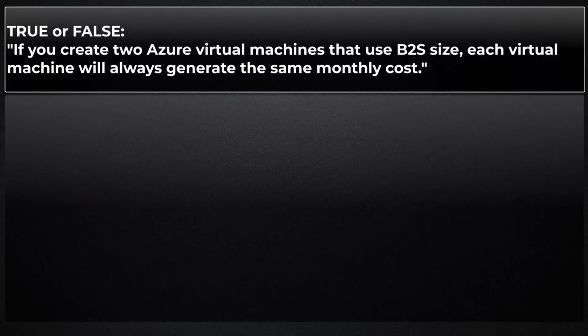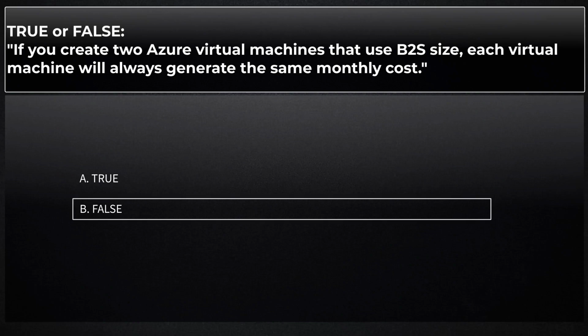The next question is: true or false? If you create two Azure virtual machines that use B2S size, each virtual machine will always generate the same monthly cost. Option A: true. Option B: false. The correct answer is false.